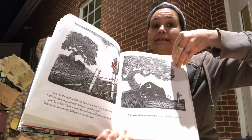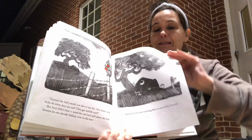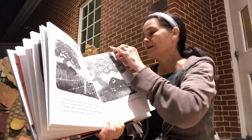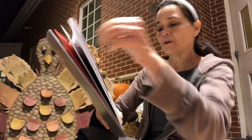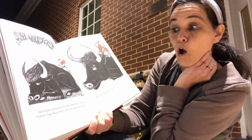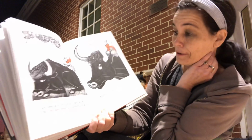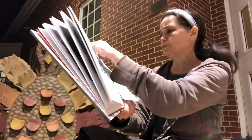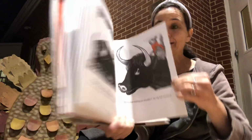Uh-oh. And Earl is wearing that red scarf. What's gonna happen? Bulls don't like red things. Earl hopped up on top of the bull's burly back. He didn't see Conrad's long, sharp horns. All he saw were acorns galore. "Who's that tickling my shoulder?" the big bull smoldered. Who was it? Uh-oh. He doesn't look happy, does he?